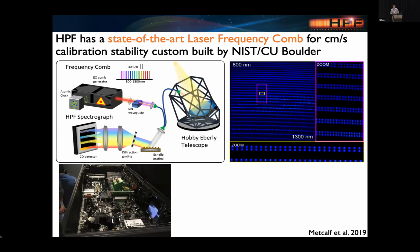One very important ingredient, which Suvrath also touched upon, to obtain precise radial velocities is your calibrator. With HPF, we have a state-of-the-art laser frequency comb, custom built by our close colleagues, Scott Diddams, Connor Fredrick, and others at NIST and CU Boulder. I won't have time to go into the details of the HPF LFC, but the main point I wanted to make here is that it covers the full wavelength range of HPF from 810 to 1280 nanometers, allowing us to obtain a phenomenal picket fence of nice lines that allows us to robustly and very precisely monitor the drift in HPF. The comb is working really, really well.